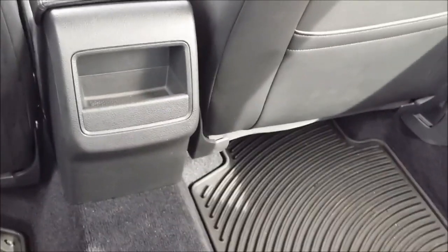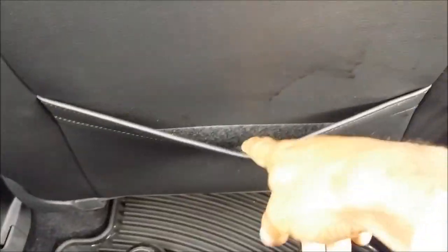Comfortable, roomy. So here's a look in the back. Nothing really back here fancy, no vents or anything. Pretty much all this back here is locks and window adjustments and this little compartment.